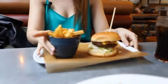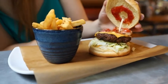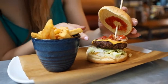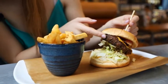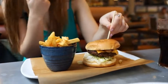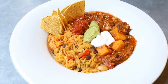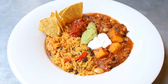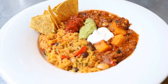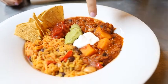A few minutes later, the food is here. This is my burger. It comes with the fries. It has some ketchup inside, and bacon, cheese. And the vegan chili has chili, avocado, some guacamole, and I think that's yogurt or something.